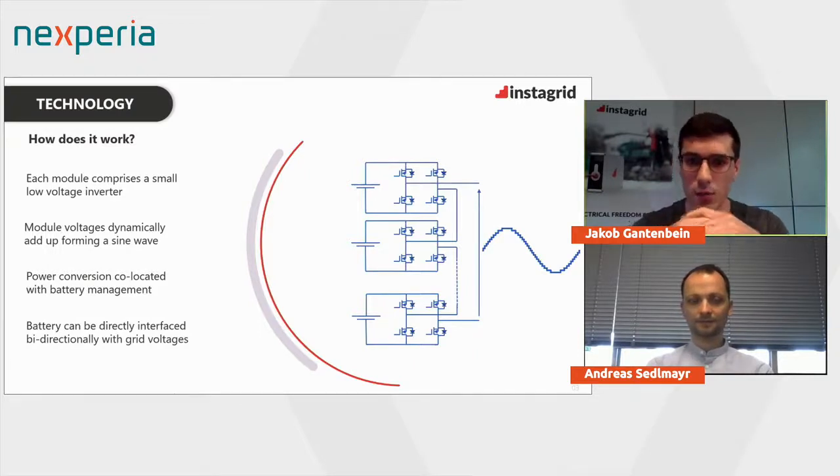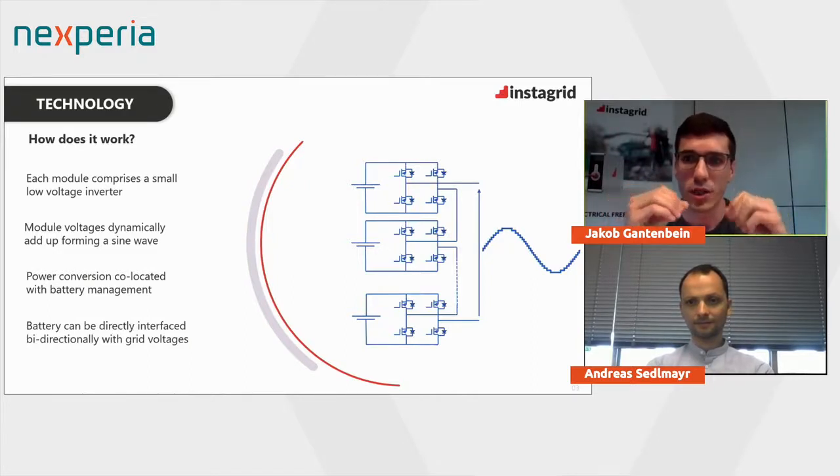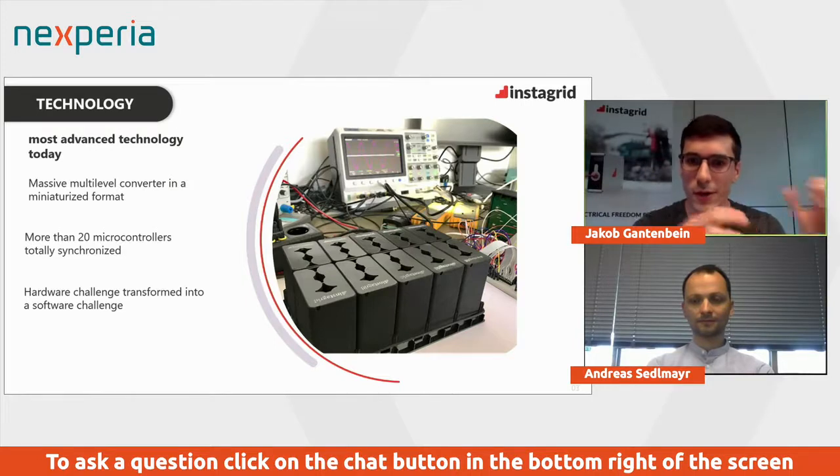This has some advantages. One of the advantages is that the power management and battery management is fused together in just one small PCB. And since you have so many steps in the staircase, you're already very close to a pure sine wave, so you need very small filtering. And together with the fact that we use bidirectional H bridges, this means we can directly charge from the grid without too high harmonics. All of this is a very novel and very complex technology. We have more than 20 microcontrollers that need to be orchestrated and synchronized together. And basically we took what was formerly a hardware challenge and made a software challenge out of it. So basically we took it into the 21st century.